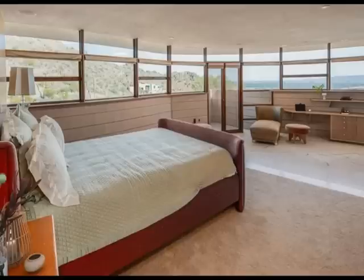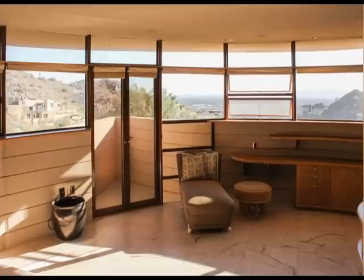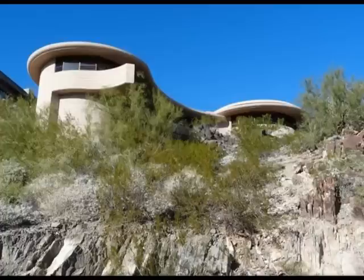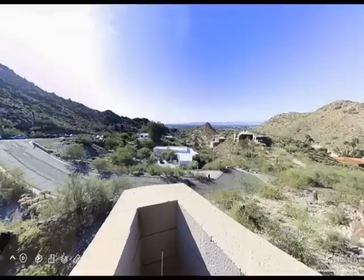While lying in bed, you can watch a sunset or a sunrise over the desert and the mountains in the distance. By opening two glass doors, you can step on a small triangular balcony that is completely cantilevering. From here, you can have a 180-degree view over the rough desert landscape, with downtown Phoenix in the background.